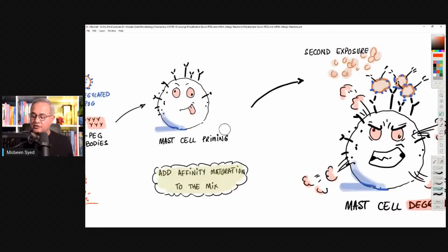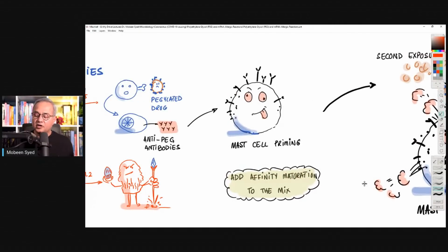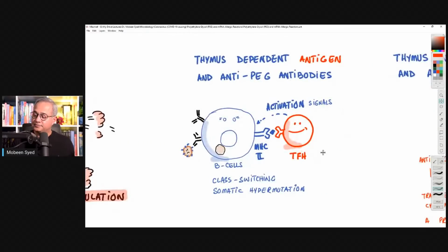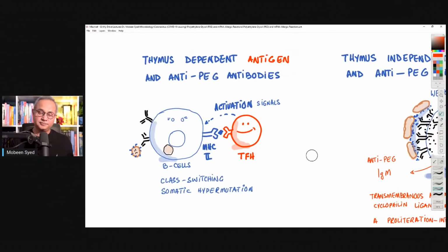This response here of producing antibodies may not be sufficient to have enough priming of the mast cell. But you may be thinking, well, okay, then we are out of the woods. We do not have a problem. We have a weak response, and that response is not sufficient to hurt anyone. No. Hang on.